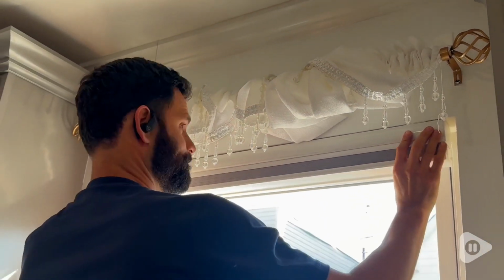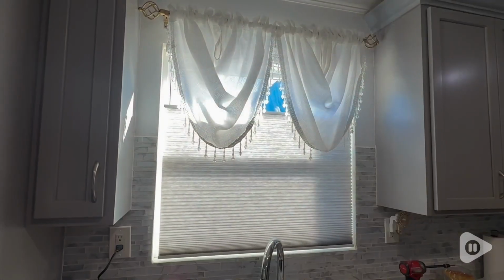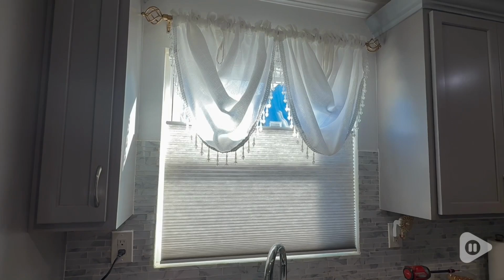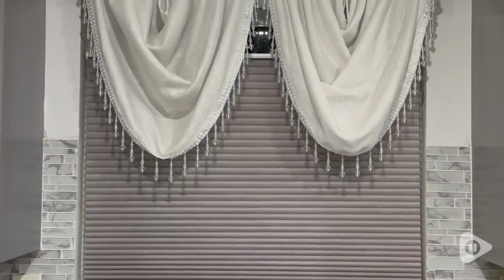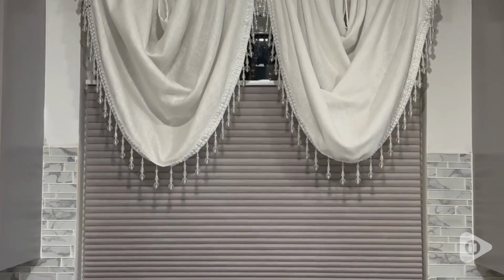Style wise, they look great. There are multiple color options, and I went for the gray, which is sleek and versatile. The fabric is light filtering, so it gives me privacy without making the room feel dark. The motor runs smoothly and quietly, and the build quality feels solid.